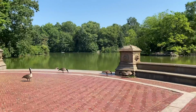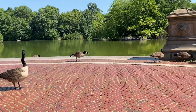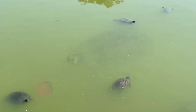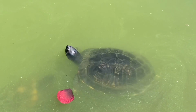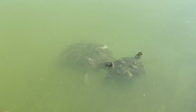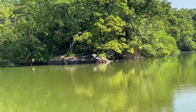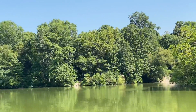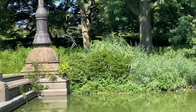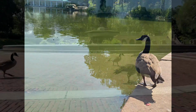Canada geese seem to be hanging out in the park year-round, and these guys, well, they seem to have a job of trimming the grass in between the brickwork. Nearby were turtles, lots of turtles actually, even though the water seemed pretty green, and some dragonflies were flitting about the water too. And across the way is actually the Ramble. To the left a little bit, which you can't see, is Bow Bridge, but it's pretty close. To the east a little bit is the Low Boathouse.